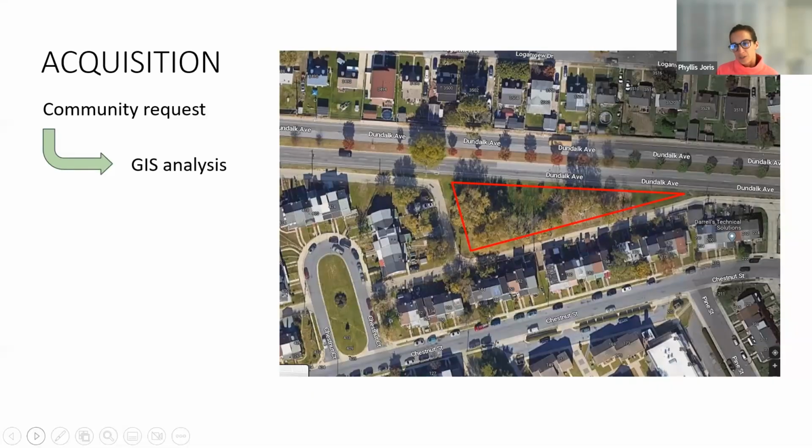So Turner Station Conservation Teams contacted us in 2019 with the request that we consider conserving this lot, that red triangle here. So it's located in between Dundalk Avenue, which is a fairly busy street, and an alley behind a quieter neighborhood street. It's about half an acre, pretty small, but as our sites go, vacant lots in urban communities, that's a pretty good size. And it had been for sale for years. The community wanted to turn it into a pocket park.